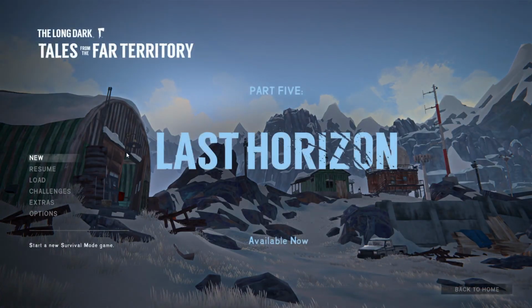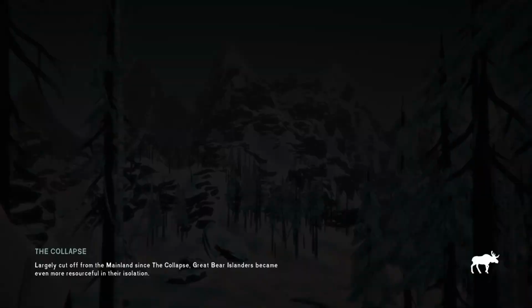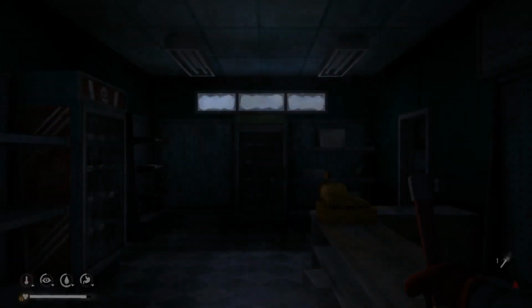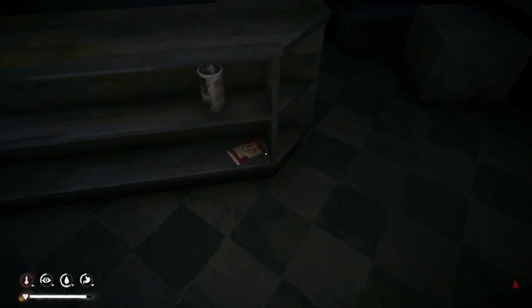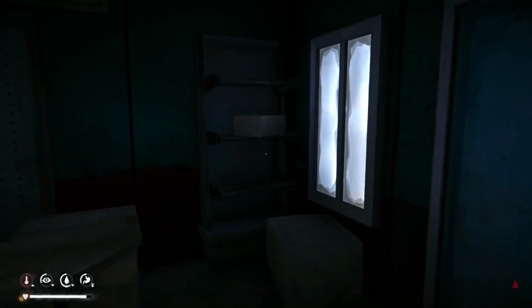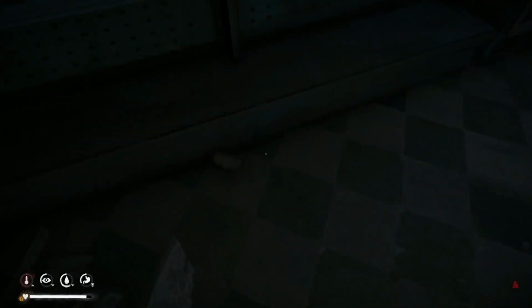We're going to be resuming. This is my second attempt at Interloper difficulty on The Long Dark. This run is going a lot better. This time we're at Quonset Garage, which is where we're going to pick up. We haven't looted the place yet, so the first thing we're going to do is start looting the place. See if we can find anything particularly valuable or useful here, and based on what we loot, we will then decide where we're going after that.